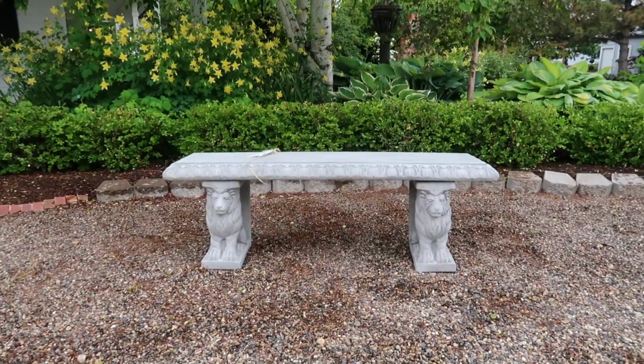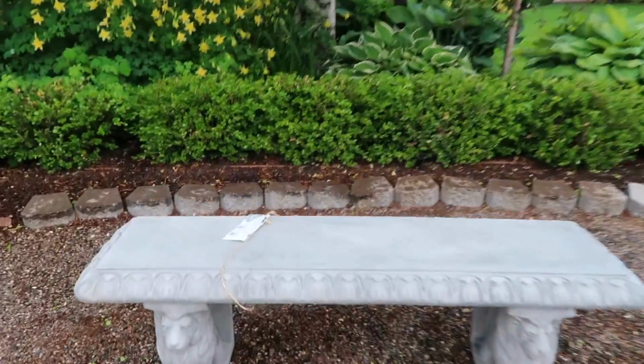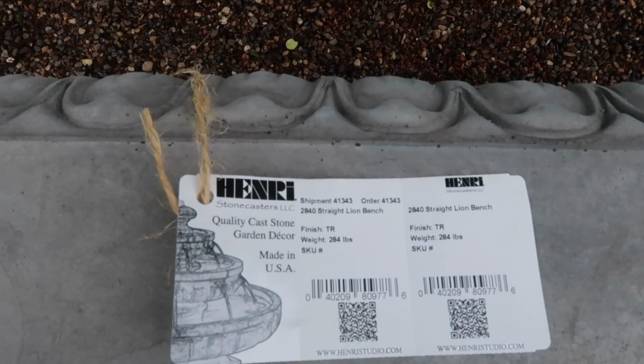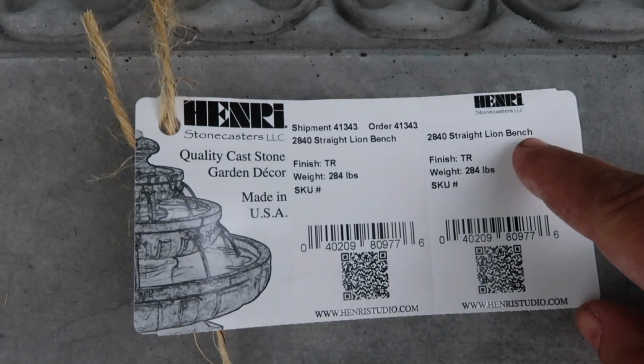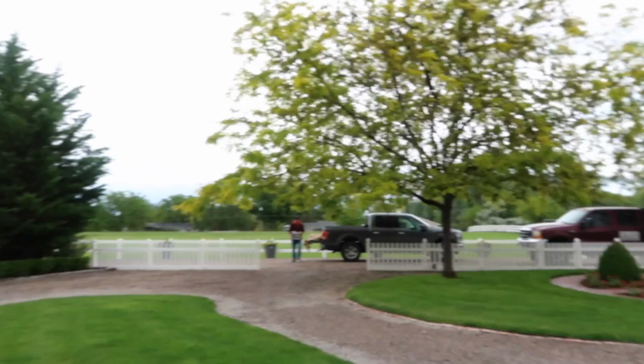Look at the bench with the boxwoods behind it with all the hostas and the columbine. Oh, it's so pretty. I do need to bring some scissors out here, but just in case you're wondering, I thought I would show you. This is the Straight Lion bench in the color Traviata Gray from Henry. Bench number 2.